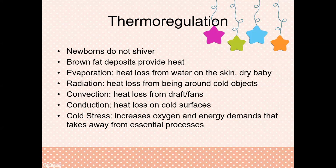Heat loss through radiation is being around cold objects, so the cold radiates through the skin of the newborn. Convection would be like if the mother is running hot and she's got the fan on high and the baby's just laying there in a diaper, that's no bueno. So convection is heat loss from drafts and fans. Conduction heat loss would be placing them on a cold surface, and we don't really want to do that.